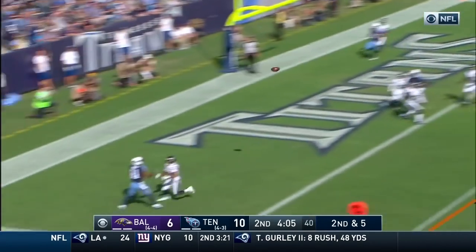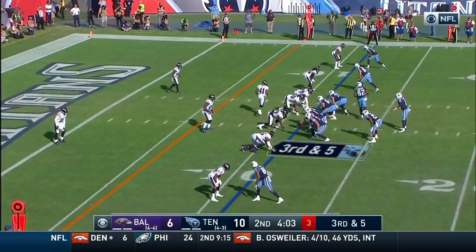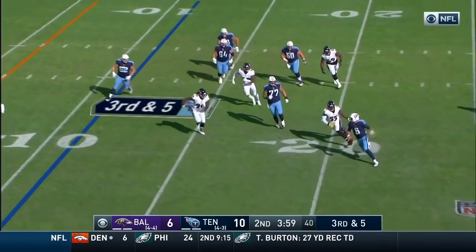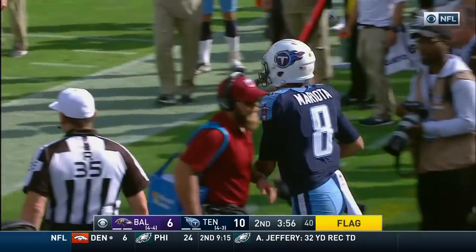Mariota, end zone, incomplete. Looking for Jonnu Smith, a rookie from Florida International. He's the guy that went in there more so than Henry. 5 defensive backs. Mariota. Here comes Suggs. Here comes Smith. There goes the ball. Flag, late hit. Late hit by Zadarius Smith.